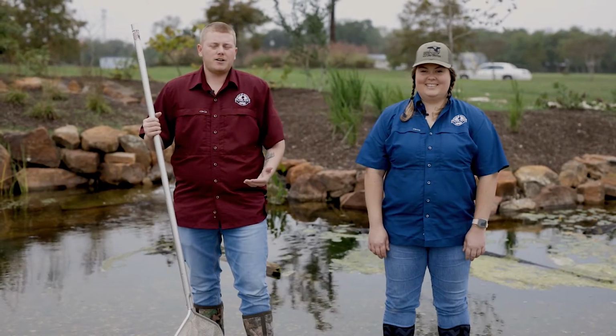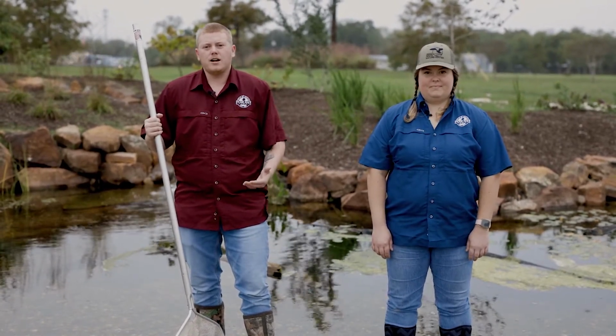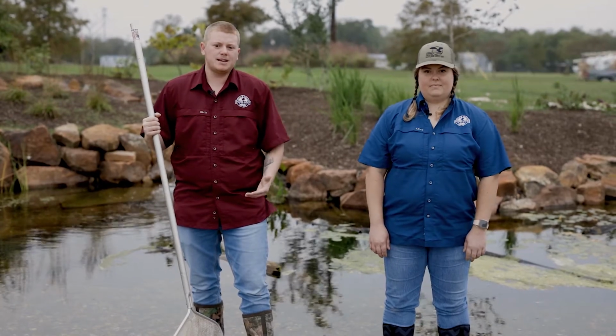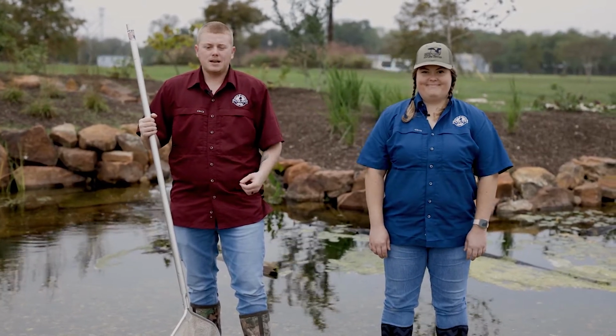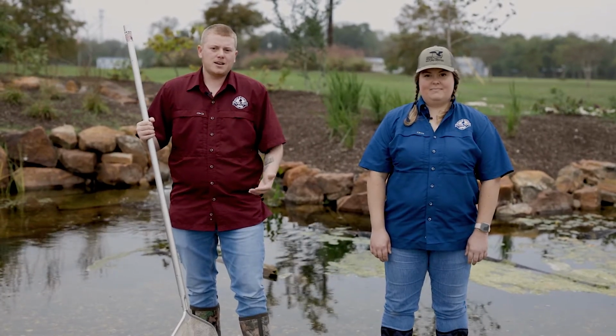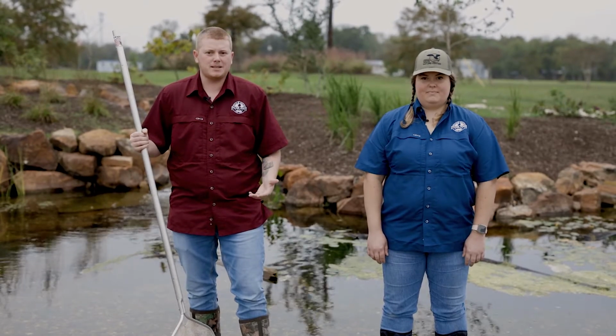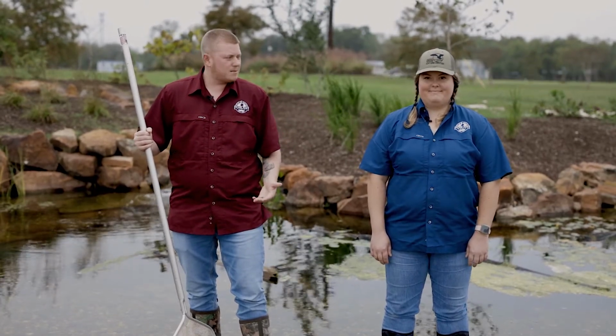Now this type of field trip and experiment is really great because it doesn't matter what type of water you have in your neighborhood or your city, it can all be done the same. So small ponds, big ponds, lakes, rivers, streams, all of them have the same capacity for life and they have the same capacity to do these experiments in. So we're going to get started with our dip netting here today.